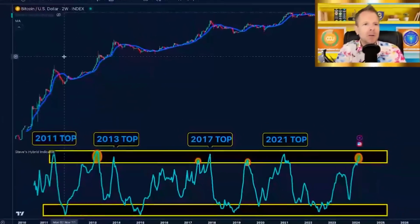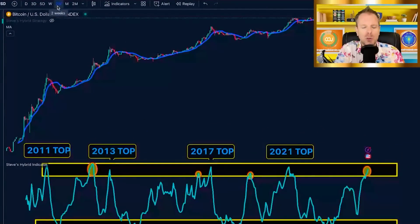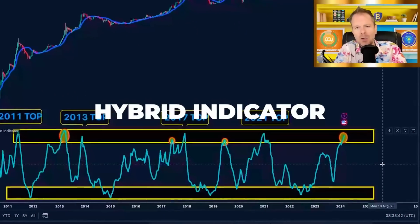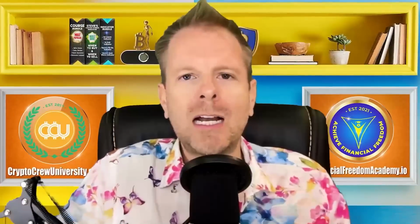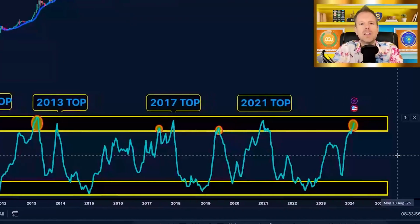Now, here we are, Bitcoin US dollar index. We are on the 2-week chart here. And what I have down below is my hybrid indicator. What I've essentially done is I've taken several of my favorite indicators to trade with, indicators that I use to actually buy and sell. I combined all of them into one. And that's this indicator right here.